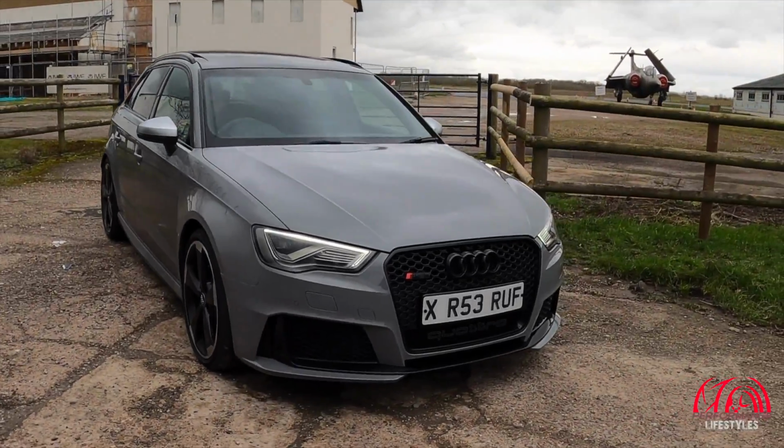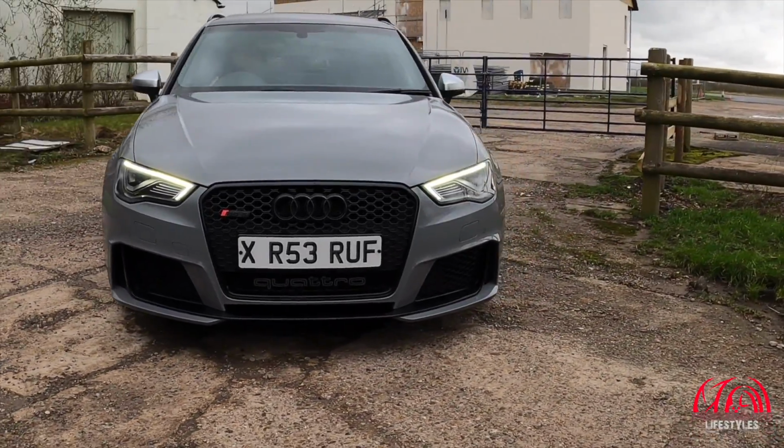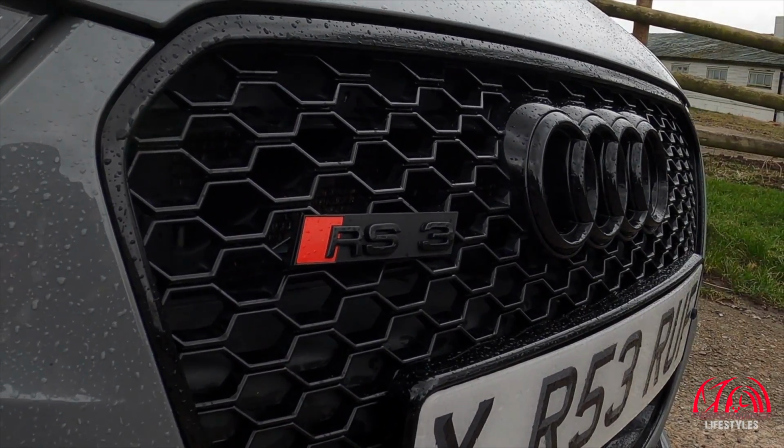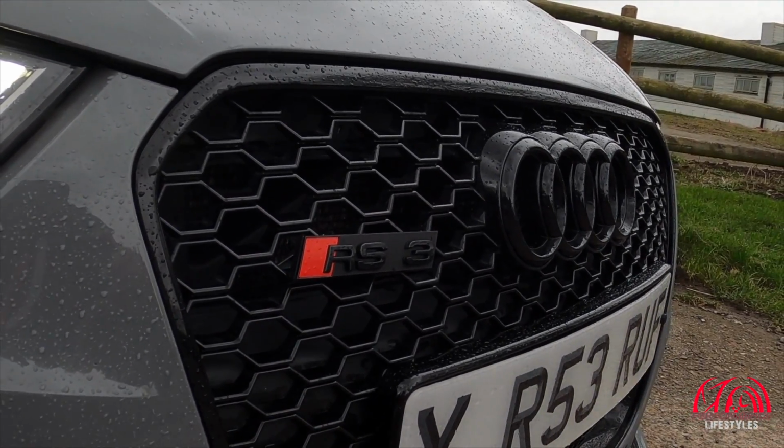I think they don't even come with the matrix on the pre-facelifts, but the black grills. This one does actually have the black badges, and if I remember correctly, it has the secondary cat deleted, which makes it sound a little bit louder, but don't quote me on that. The next plan, what the owner wants to do, is get this car mapped. So probably stage one, around 400 horsepower, and at 400 horsepower it's night and day difference compared to a standard RS3.